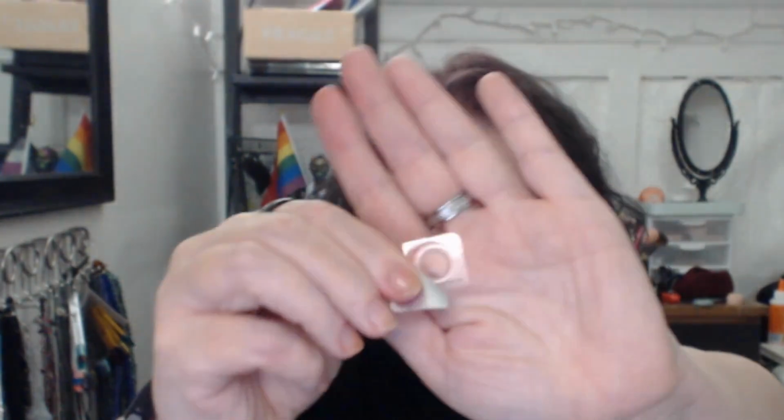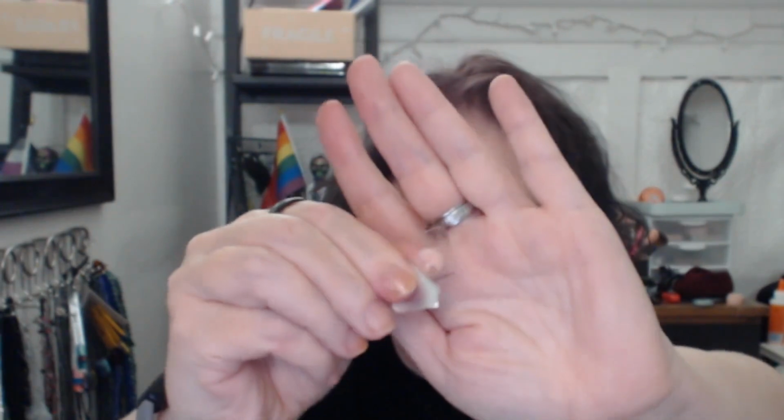Don't know about plumping. Didn't really do any plumping for me. But I have been using it, and if I open it, I don't know if you can see. We're getting there. It's about halfway done. Mainly I've been putting it on as a moisturizer balm while I'm getting ready to do my makeup. I don't feel any plumping, but you know, that's what it is. So my goal is to finish it, and it's going. We're making progress.